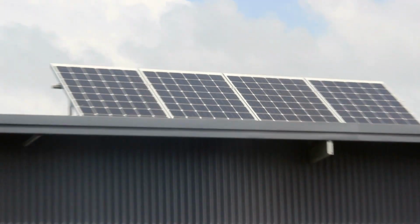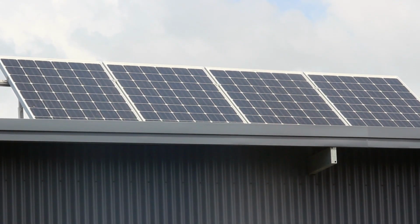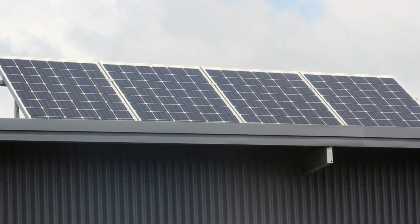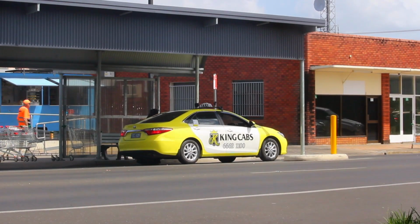These areas require lighting at night, and it would be inconvenient to run these sites from the grid due to the cost. Because LED lighting is very efficient, these sites can be run purely from solar electricity, hence reducing the cost of these sites and their impact. And yes, the taxi pictured is hybrid, further reducing the impact on the environment.